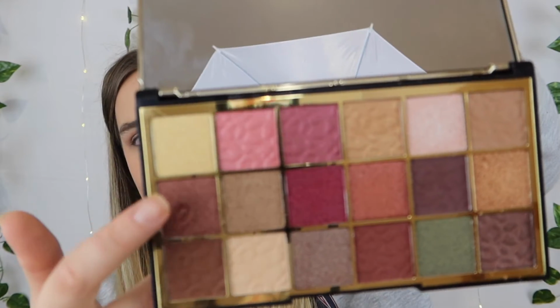It's just this one here. Also, if you guys haven't actually seen this palette before, it is beautiful. It's got little imprints, and they are absolutely gorgeous. So I'm just going to use that colour and put that over the first third of my lid there. Just have a little shine and a little bit of interest in there. Exact same on my other lid.